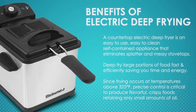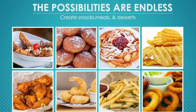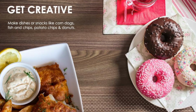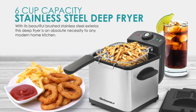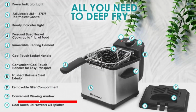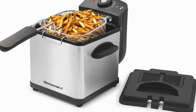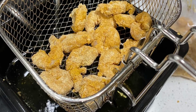Are you looking for a compact yet powerful deep fryer to satisfy your cravings for crispy, golden brown delicacies? This Elite Gourmet 800-watt 1.6 quart deep fryer could be your perfect kitchen companion. With its sleek stainless steel design, user-friendly features, and efficient frying capabilities, this deep fryer is a versatile tool for anyone who loves to cook. Whether you're whipping up French fries, chicken wings, or tempura, this appliance promises to deliver excellent results every time.